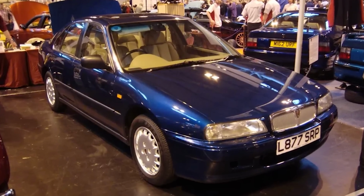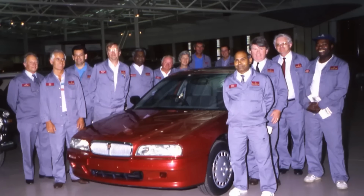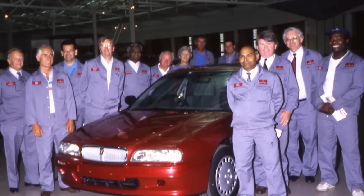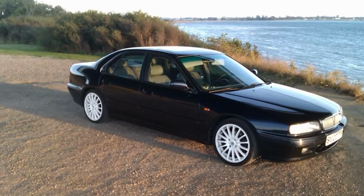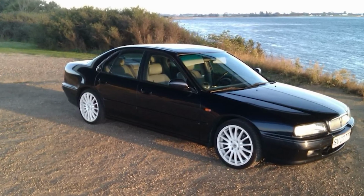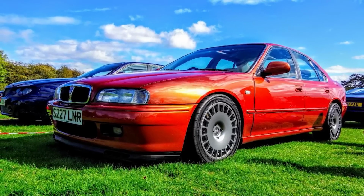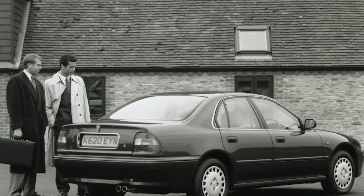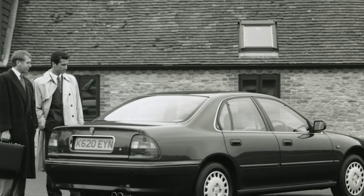The 600 series lineup included several models, the 618i, 620i, and 623i, but it was the 620 Ti that stood as the crown jewel of the range. Released in 1994, this performance variant transformed the elegant sedan into something much more exciting. The exterior design process focused on creating a sleek, aerodynamic body that could cut through the air efficiently while maintaining the dignified appearance expected of a British luxury car.